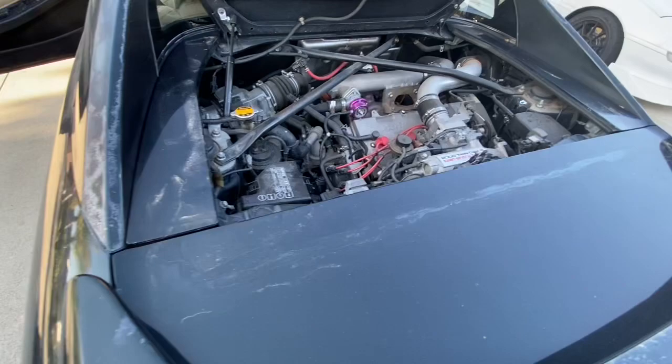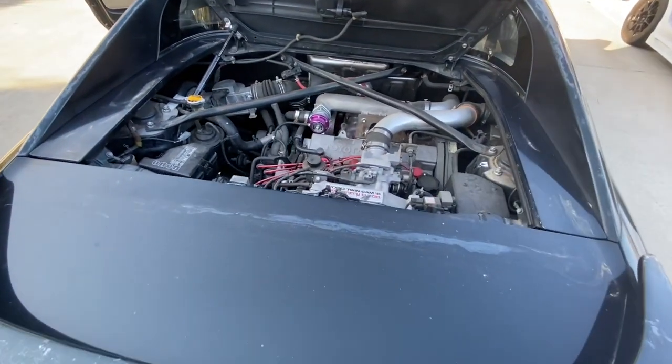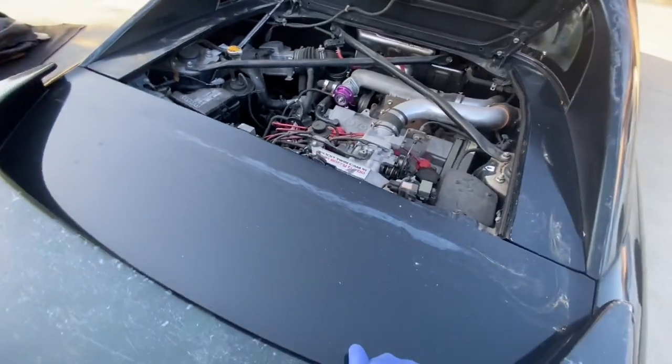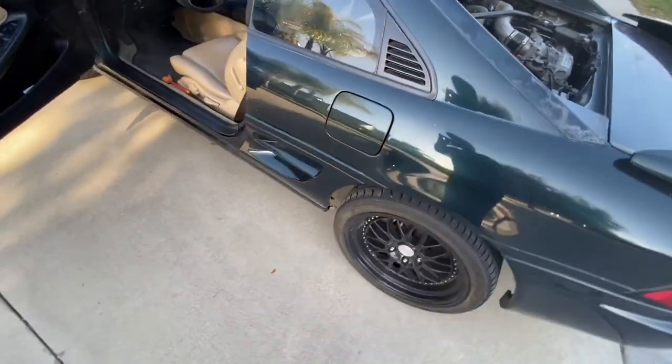All right, and that's pretty much it. Start the car, make sure it's warmed up, drive it around, make sure it shifts good, smooth good, and that's pretty much it.